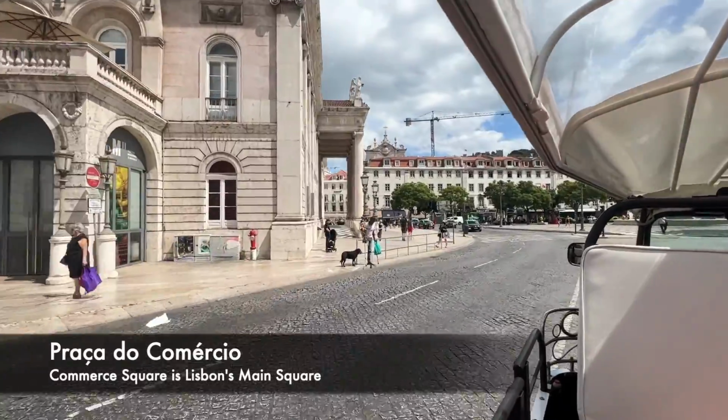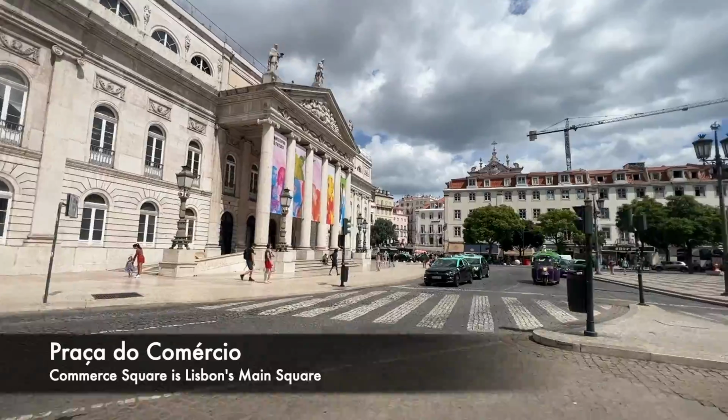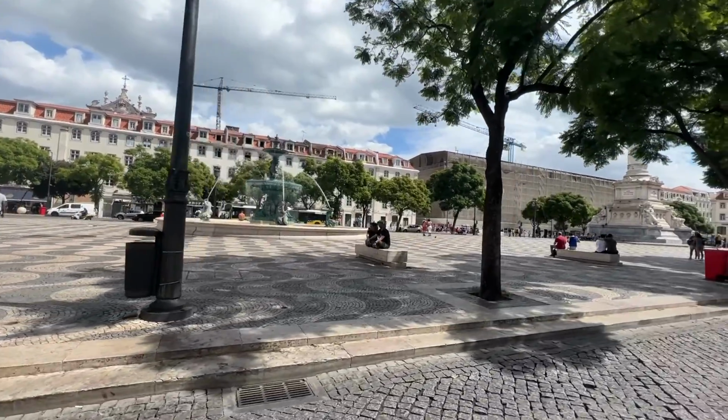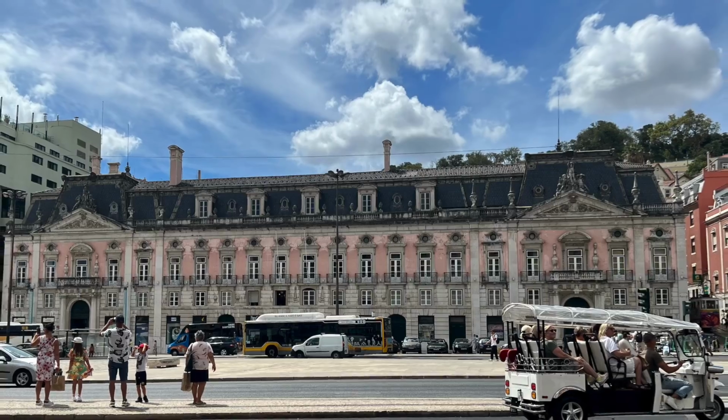So this is the only way to see Lisbon. I mean, up close and personal, ground level. It's a tuk-tuk, a little bouncy, but look at the sidewalks. We're going to see more of those. It's just such an artistic city, and of course with the architecture and everything else, look at that.